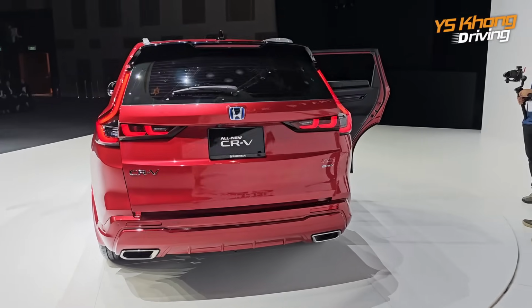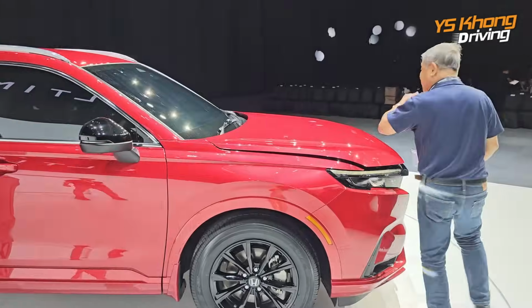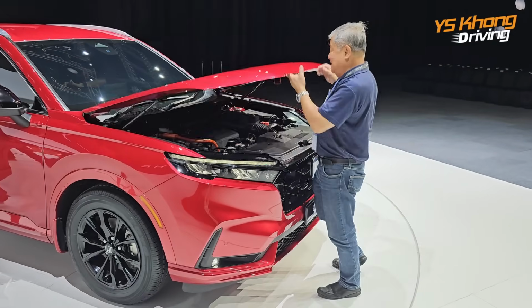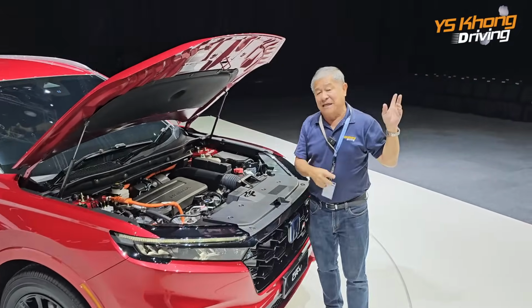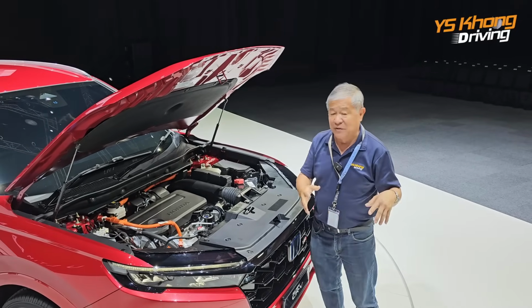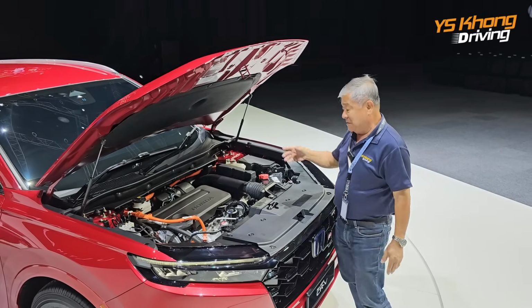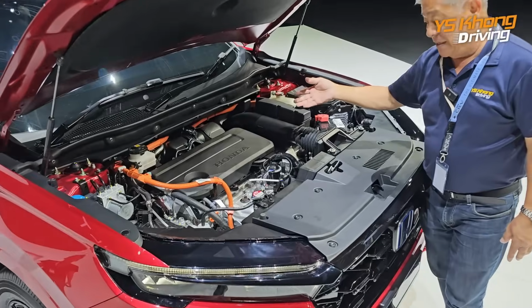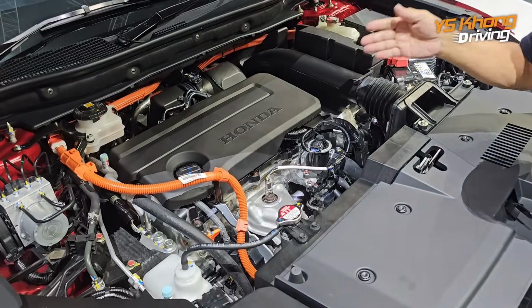Okay, let's have a look at the engine now. Of course, you want to see the engine lah. All right, the other variants have the 1.5 liter turbo, which we don't have a unit to see. And what you see here is the 2 liter version. And this is an Atkinson cycle engine.